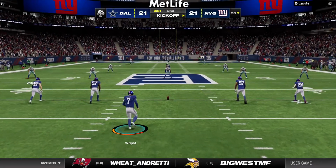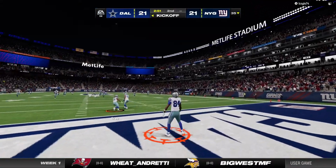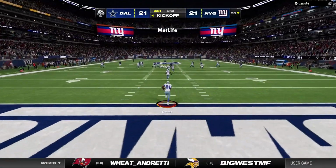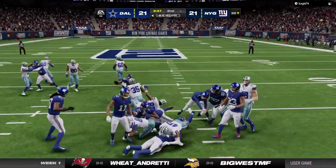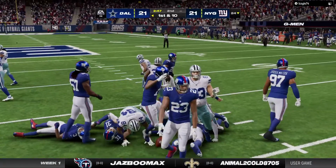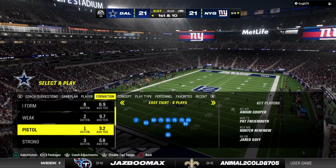A couple of teams locked into a good one here. 21 all the score as the kick's away. This will be brought out from the middle of the end zone. And he'll be stopped right around where he would have been had he gone down to a knee, maybe a yard shy of there at the 24.